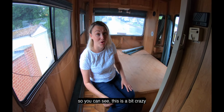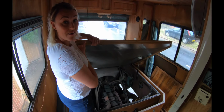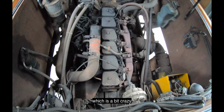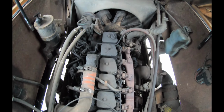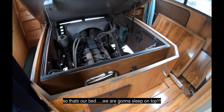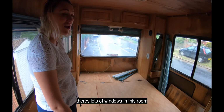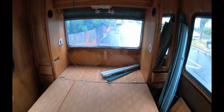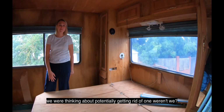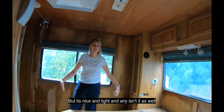So you can see this is a bit crazy, but we have literally got our engine underneath, and it goes right out onto the road. It's the beast. You can hear the cars going by. So that's our bed. We're gonna sleep on top, which is mental. There's lots of windows in this room. We were thinking about potentially getting rid of one, weren't we? Yeah, the back one seems kind of pointless, but it's nice and light and airy, isn't it?